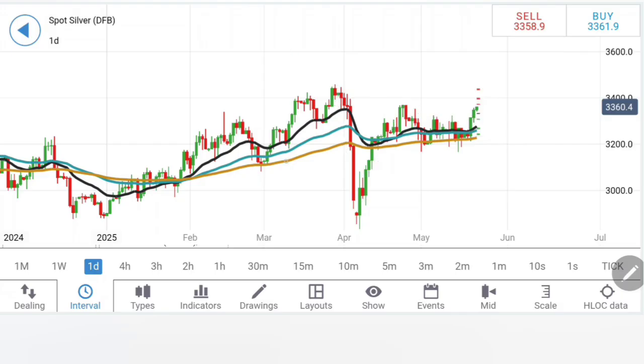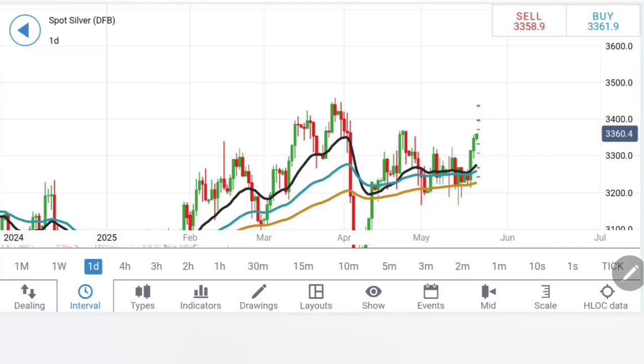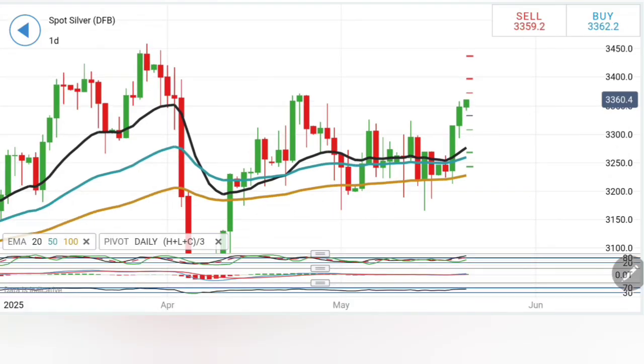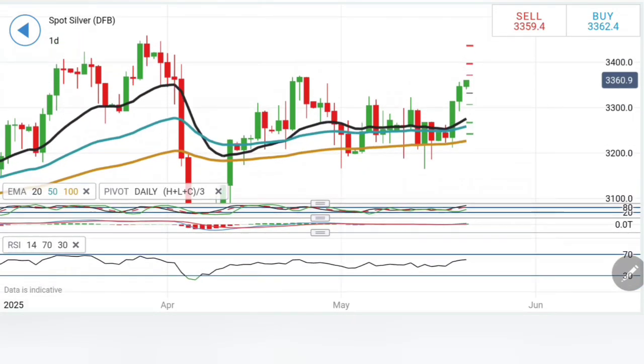So the possibility of a move towards 34 is high, and once it trades beyond 34, 34.40, and if 34.40 is taken, this time we can aim for the $35 level. Now another point to note, bullishness but diminishing body size. And today I think till 34 you have to watch out. Beyond 34 we can see a further strong momentum. Stochastic getting overbought, MACD is just trading with divergence and bullishness, RSI is rising.